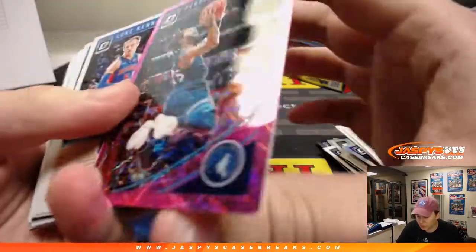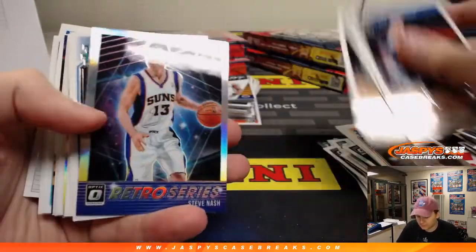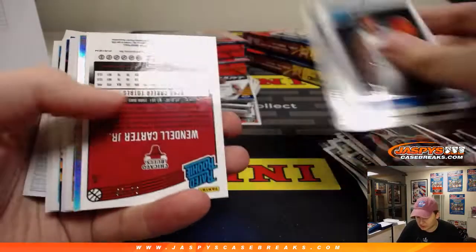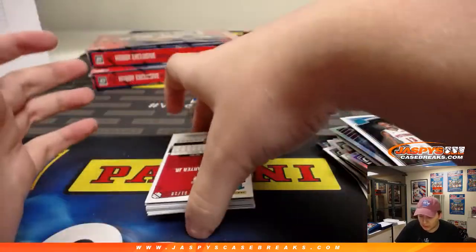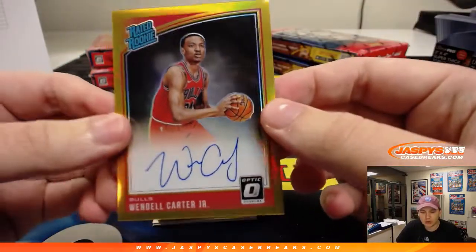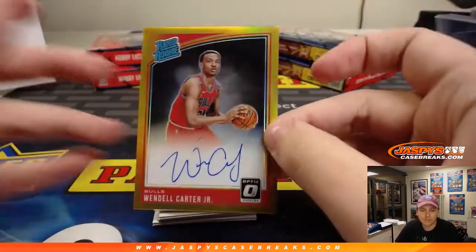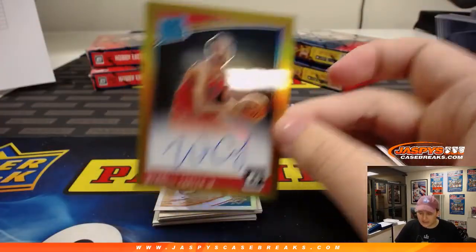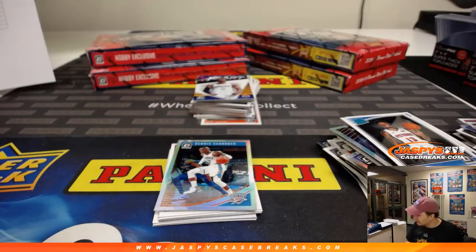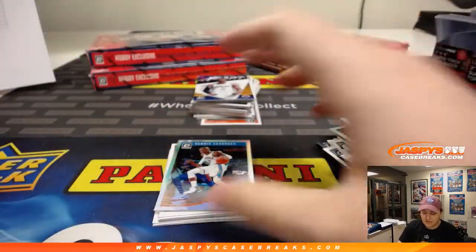We got a pink Derrick Rose, 33/79. Steve Nash. We have a, wow, nice hit here. Gold autograph on card, Wendell Carter Jr. Nice case. 1/10. There you go, Swaggy in the chat. Picked up a bunch of teams. Gets rewarded. Nice one. One out of 10.